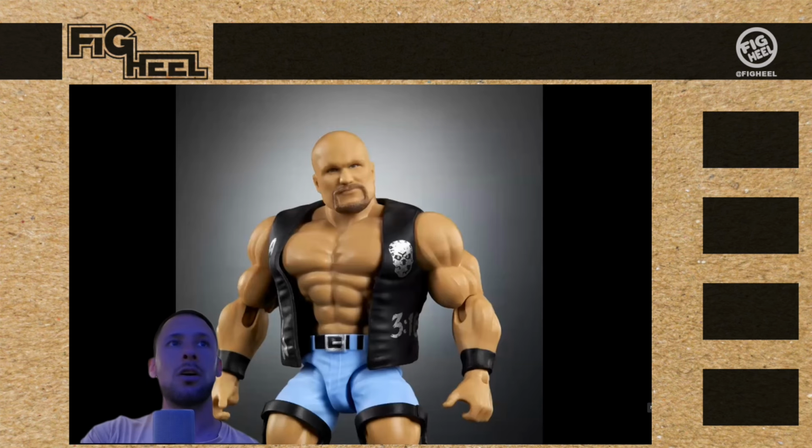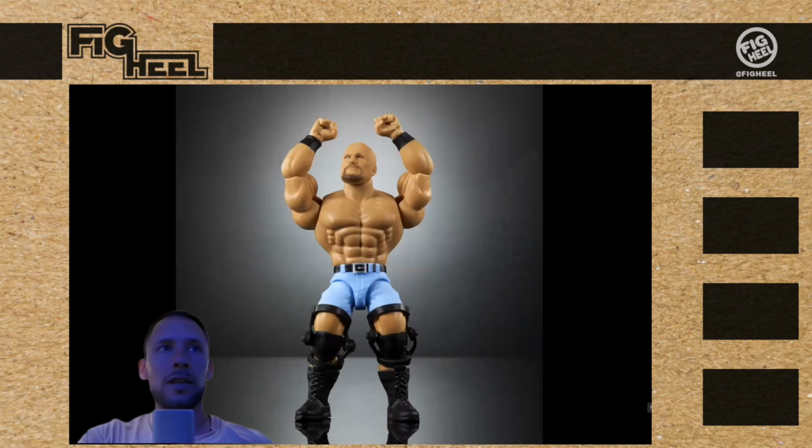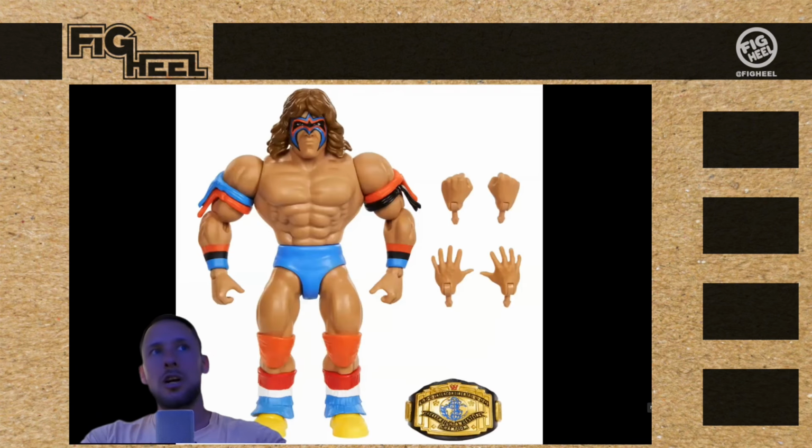He's got the skull on the back. Again, the likeness is not great. He has the tattoo on the calf. I dig this. Long time coming. It's crazy it took this long for Stone Cold to get a figure in the Superstars line.